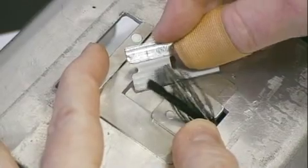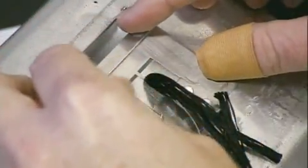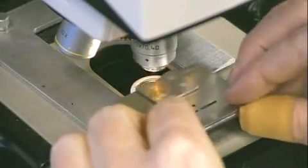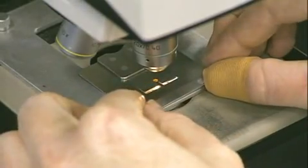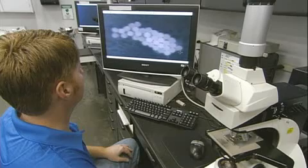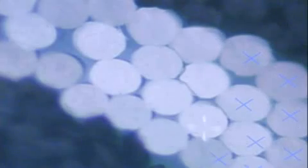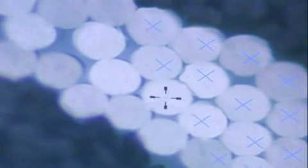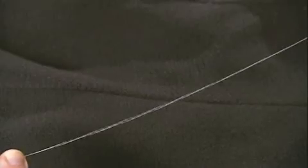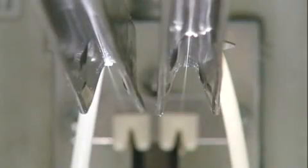They fray both ends of the yarns with a razor, so they'll be easier to examine under a microscope. The technician projects the magnified image onto a screen and counts the number of filaments. At this point, the yarn is stiff, like dental floss, but that's about to change.